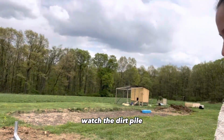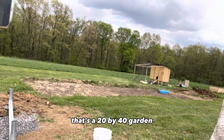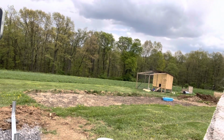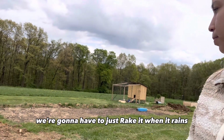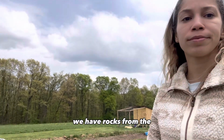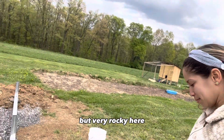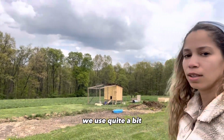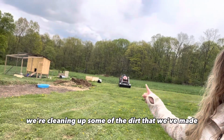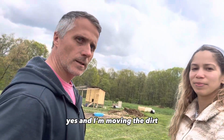But then, what about the garden? Watch the dirt pile. The garden is right here below us. That's a 20 by 40 garden. We haven't planted yet. It's looking a little rough. We're gonna have to just rake it. When it rains, we have rocks that come right out of the pits of hell, we call it. It's very rocky here. So the backhoe on the little mini tractor we use quite a bit. We're cleaning up some of the dirt that we've made. Dirt piles everywhere. And I'm moving the dirt.